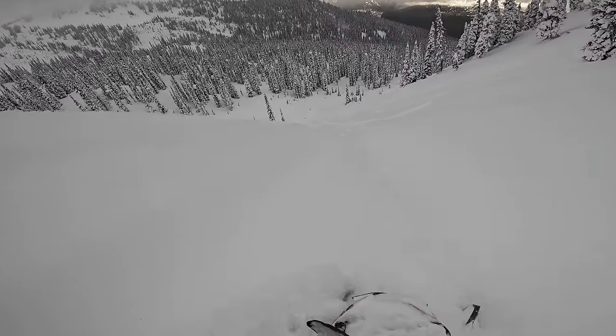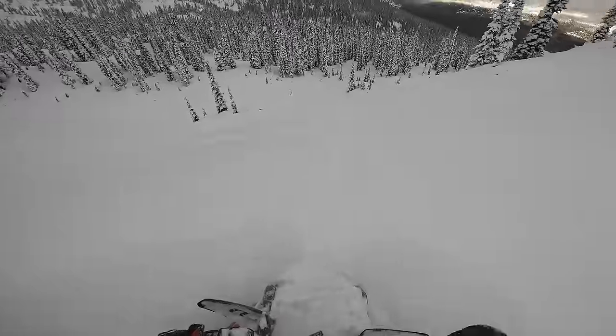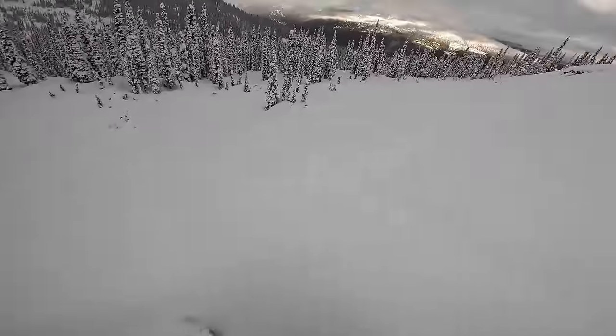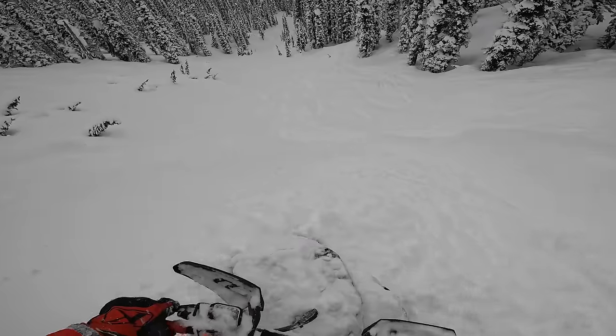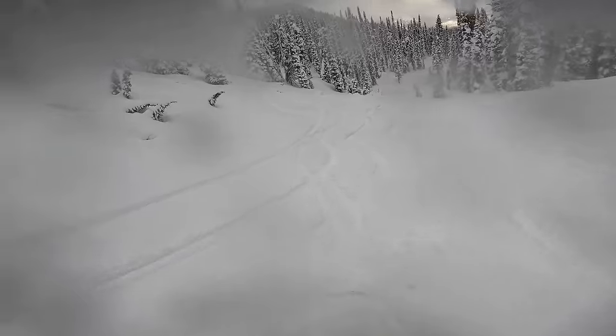Oh yeah, here we go. So I want to get him out of here before we run out of fuel. He does have fuel back there, but I just figured we could do a little bit of playing here first. This would be a good pull out of here. Oh, the skiers came down through here. It was like a really nice ski run.